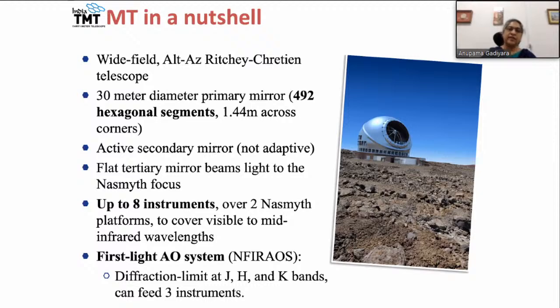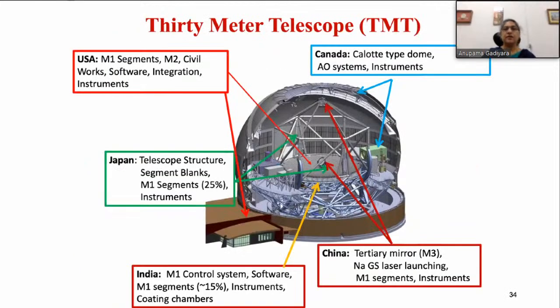There'll be about 8 instruments, and these will be located on the two Nasmyth platforms. So essentially, all these 8 instruments will be available for use all the time. And this will cover the entire range, all the way from the optical, that is the visible range, to the mid-infrared regions. And this will be equipped with adaptive optics to enable high spatial resolution observations. India's share is about 10%.